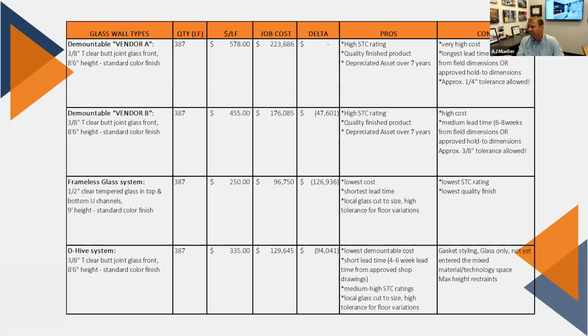We also showed them what frameless glass would cost, so they can understand what you're going to get if you just use butt joint glass with silicone joints in frameless U channels. But we also show them the cons: the numbers are attractive, but you have to look at losing STC ratings, and sometimes you have longer lead time items for the demountable systems. This was a perfect fit for us to bring in a hybrid system.